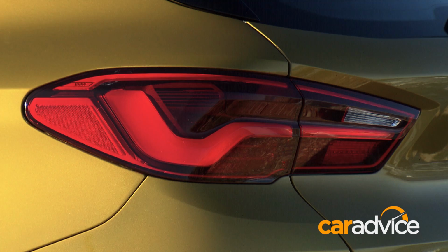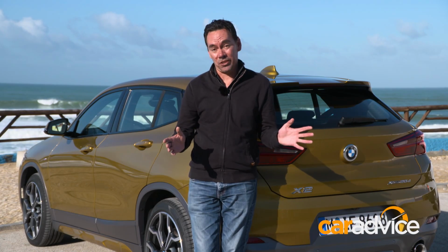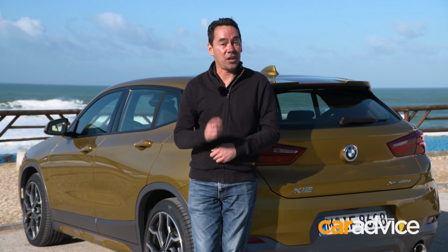Is that a bad thing? No, not at all, because if you want SUV convention, BMW makes a perfectly suitable X1. But if you're after a really bold statement, the X2 goes a long way away from SUV convention, but without losing some of those practicalities. Just don't call it a coupe.